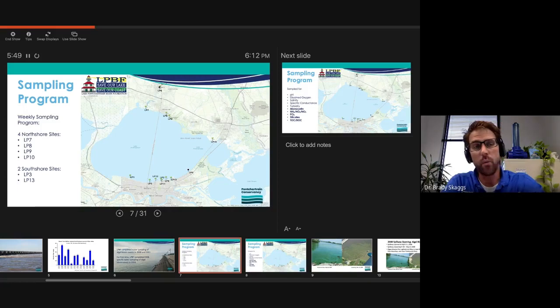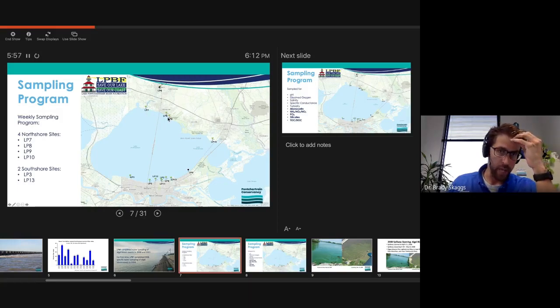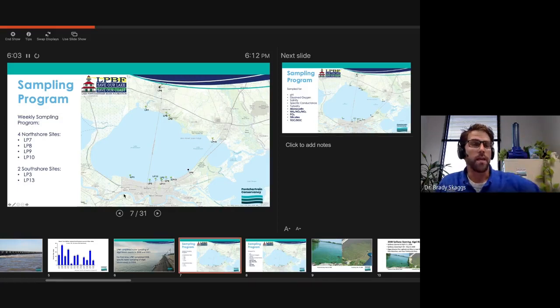But in 2019, we targeted LP7, which is the Tchefuncte boat launch in the upper left-hand corner, LP8, which is Bayou Castine Pavilion, LP9, which is Fontainebleau State Park, LP10, which is North Shore Beach. And then we kind of alternated between some South Shore sites, but pretty consistently we were able to collect some data from LP3 and LP13.